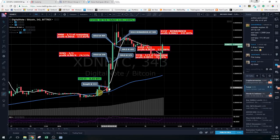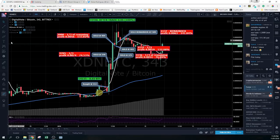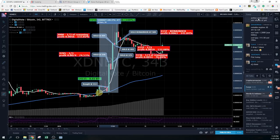Now, keep in mind, I want you to see both sides of the coin. If I had bought at 212, it's about here, and sold here at 509, I would have made, as it says here, 141%. But we have to think that there are different situations, different energies that can come into charts. Like you can look at a chart and think, this chart is doing great, it's not going to come down. If you had bought this as soon as it crossed over and had held it, you would have made 285%.